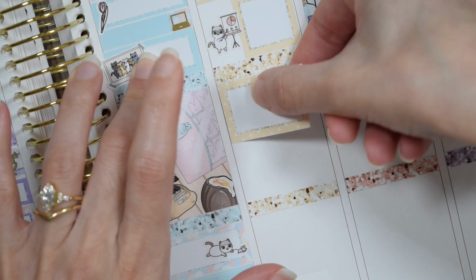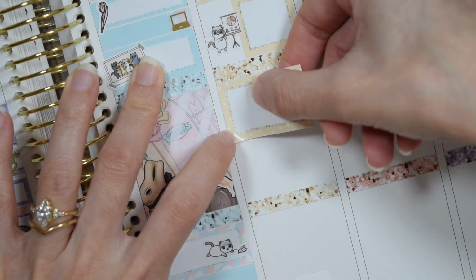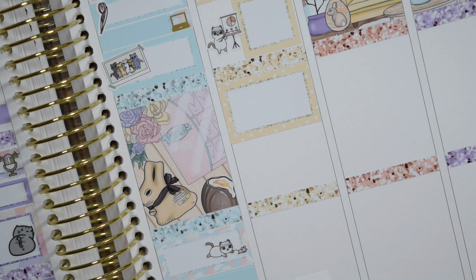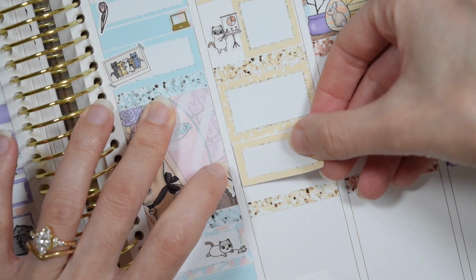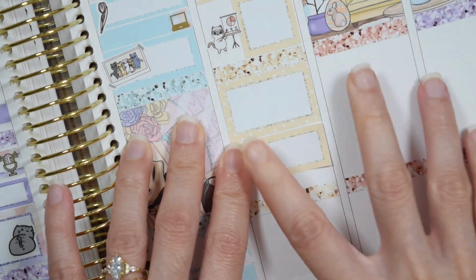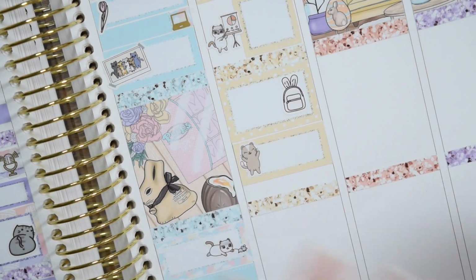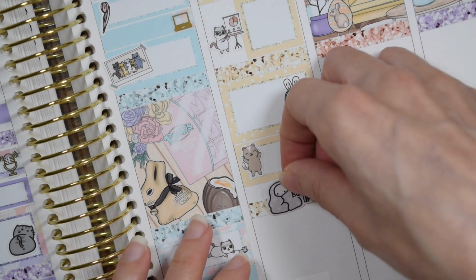Friday, I marked that Clover's 5th week of treatment was complete with a sticker from Itty Bitty Sticker Co. It was raining this day, so I have another umbrella from Plan With Me stickers, and my husband was still working from home this day, so another presentation Molly from Itty Bitty Sticker Co. And then I marked my classes and office hour with this cute bunny backpack from the Plan With Me sticker sheet, and then I have this happy cat from Itty Bitty Sticker Co.